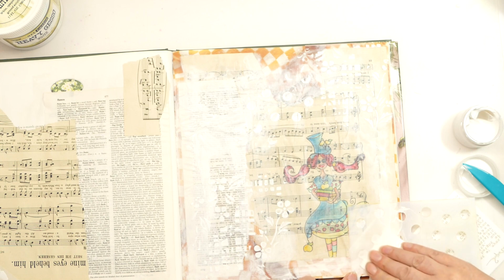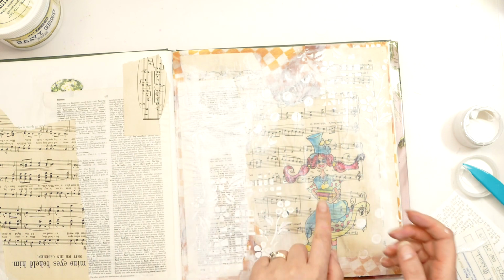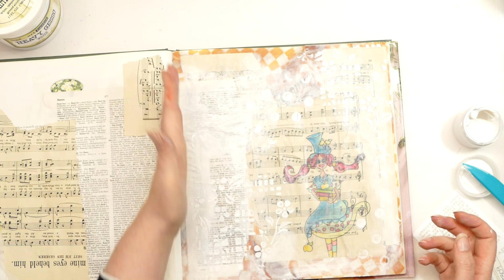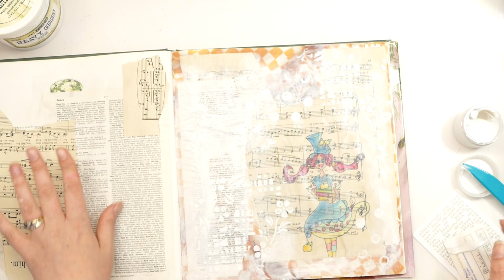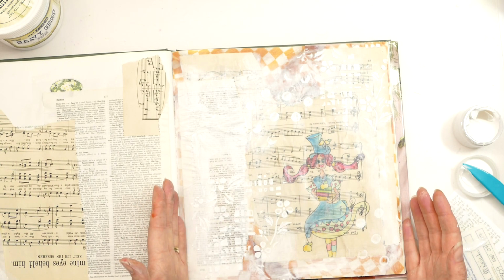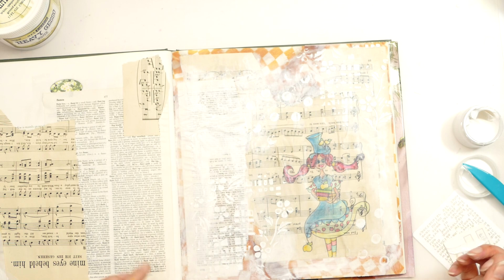So what I'm going to do now is put this modelling paste on and go and get my lunch and let this dry a little bit. I've also decided, just because of the scale of her, she's not huge, so I'm just going to do a one-page spread, and I'll maybe do another girl and do that another day. So I'm just sticking with this page now. I am going to let that dry, and then we'll come back and maybe do a bit of colouring and work out how to finish it off.